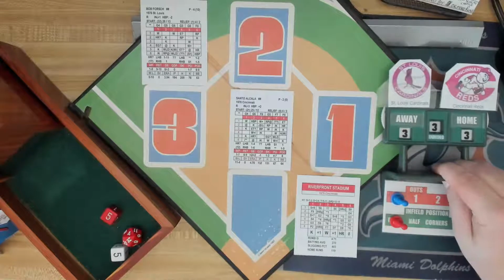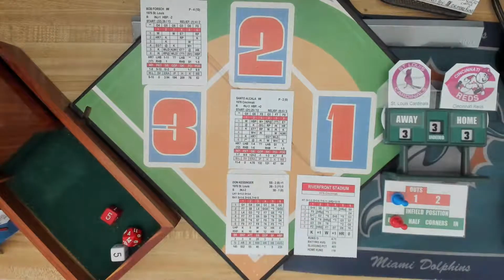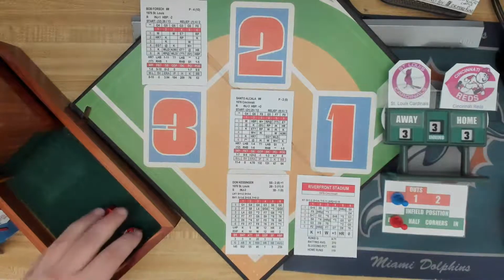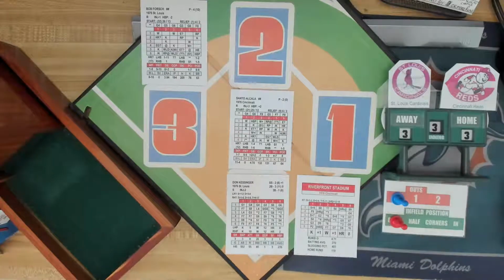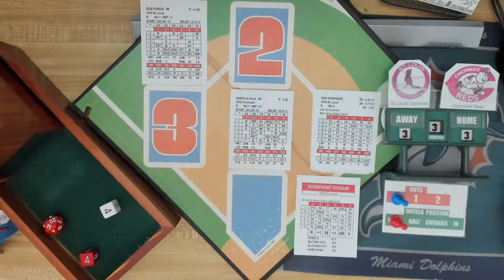Third inning coming up. Triples across the scoreboard. Don Kessinger leading off for the Cardinals. He is 1 for 1. He tripled his first time up. We've already had 2 triples in the game. Alcala, 6-1. Possible error. Kessinger will swing, 4-4. That's a base hit to right field. That's a single. Kessinger goes ahead and gets it. The ball is hit to right. That is Griffey. His error rating is a 4. That's a 14. He will not make an error. So Kessinger stays at first.